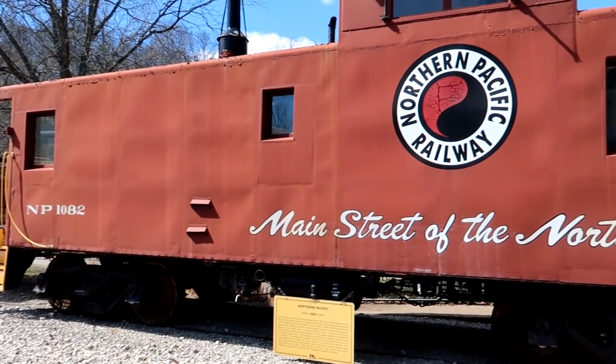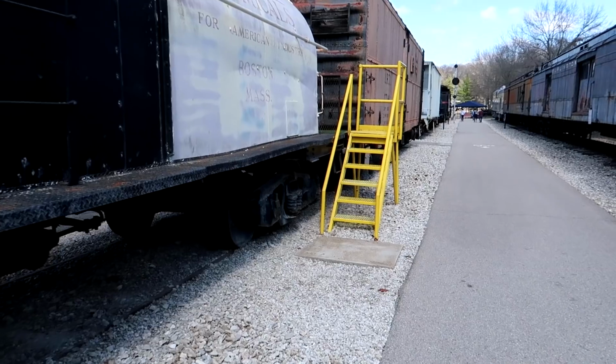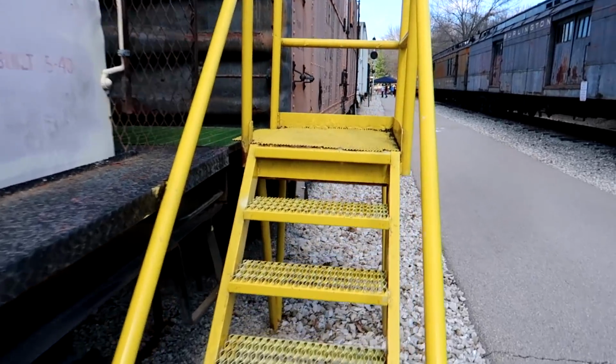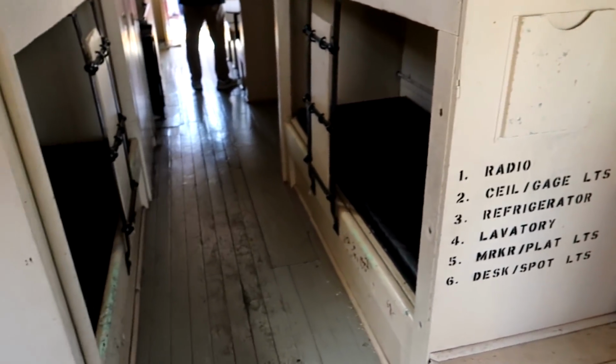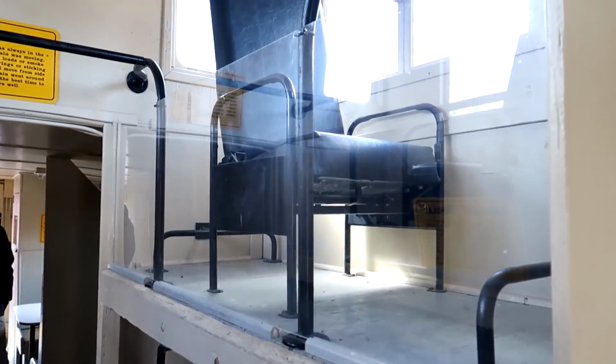See all the different train cars here. I think we might actually be able to hop aboard the train right here. Seeing these yellow stairs. Okay, what's in here? What part of the train is this? Okay, it looks like we're actually in the caboose here. There's little bunks for the train workers to take naps. A little chair up there, you can look out through the window.